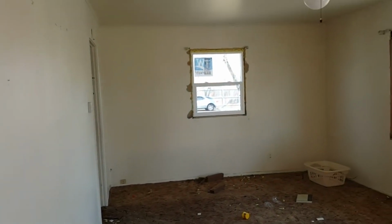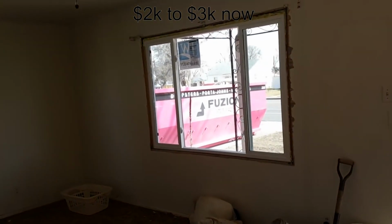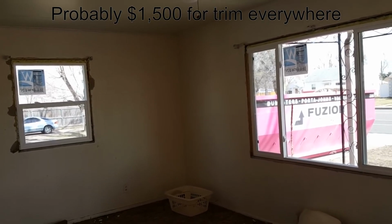Painting the interior, we'll want to paint the entire interior. That'll probably run from $1,500 to $2,000 to do all that. We'll have to replace, as you can see, the trim on the windows, because we replaced the windows. A few $100s for trim everywhere.